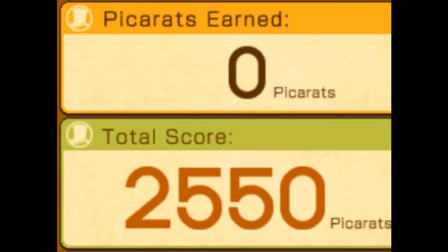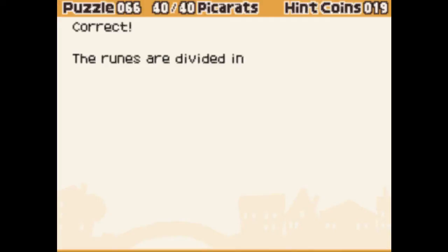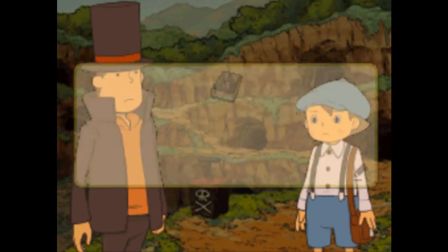Layton will explain. This is right. I knew I could do it. And there's your explanation. The ones on the left can be drawn without lifting a pen, without retracing any lines whatsoever.